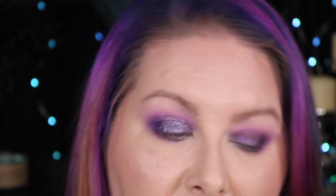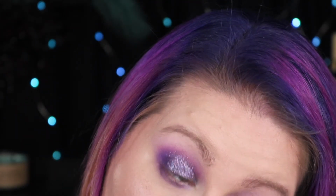Gosh, that's pretty. Actually, I'm not getting fallout with that. It is quite creamy. It's clearly got a creamy base to it, so that it won't fall out everywhere. So no problem with the glitter. Gosh, that's super pretty. I really, really like that.